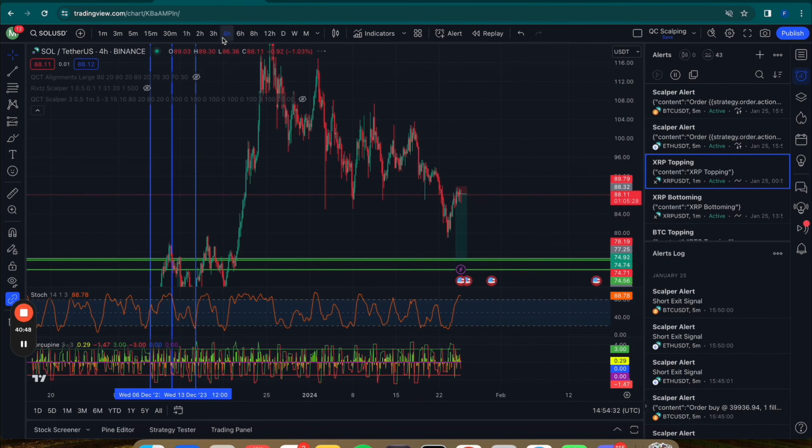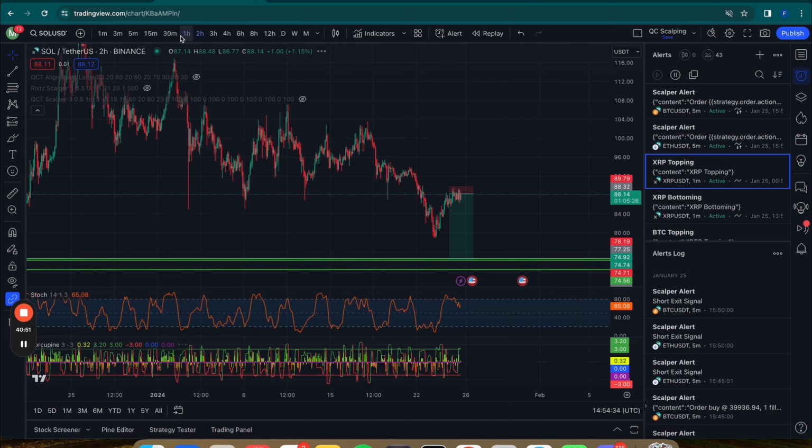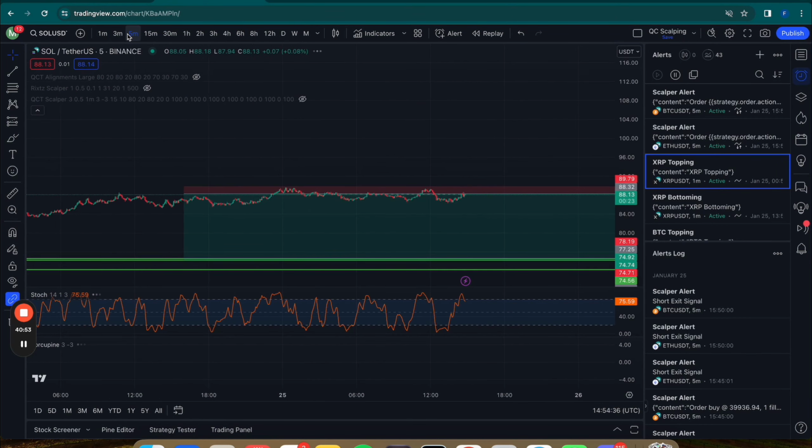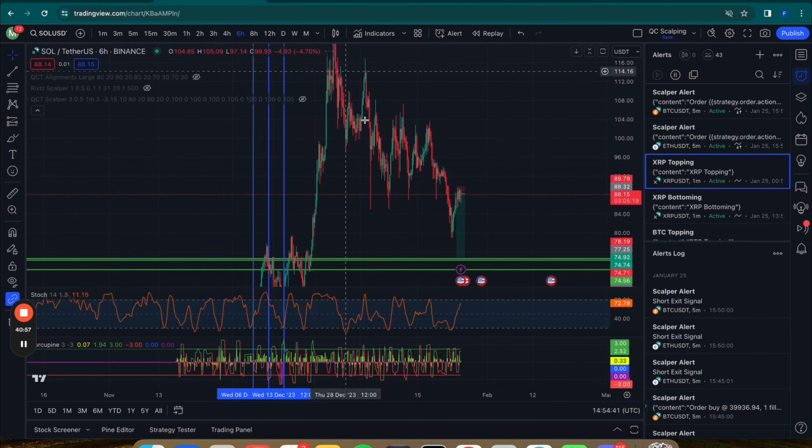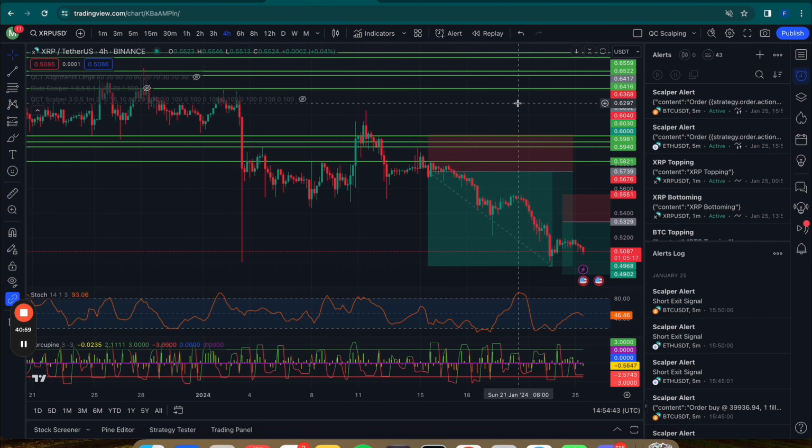Looks still mostly topped out to me, but the lower time frames need to align to the top side, otherwise we might have a break to the upside.